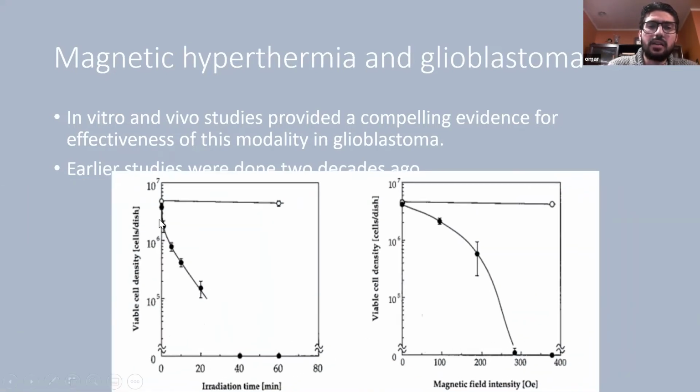And as you see here, obviously, we have 2 groups of cells. The first group, the control group, received no treatment. And the second group of cells received the magnetic nanoparticles and was exposed to a magnetic field. And it's clearly obvious that the number of viable cells decreased in the treatment group. And this correlated with magnetic field intensity, to a degree that when we exposed these cells to 300 magnetic field, no cell was viable.